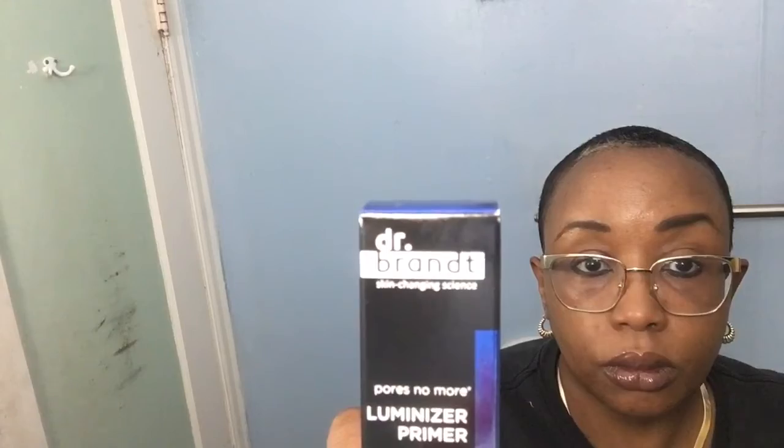And then the last thing I got was the Luminizer Primer by Dr. Brandt. Oh, I think I have heard of him. Gives a natural looking backlight glow, revives dull complexions, helps refine the look of pores. And these were all full-size products.